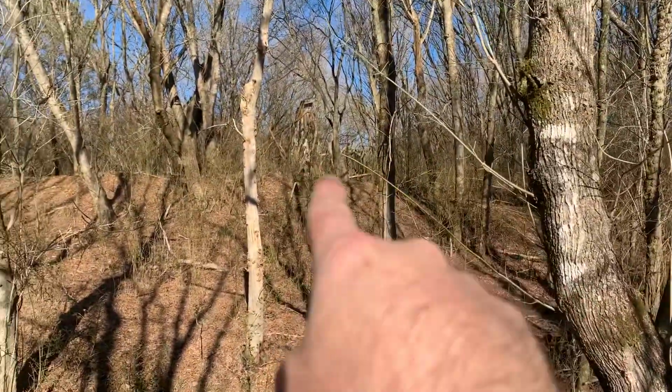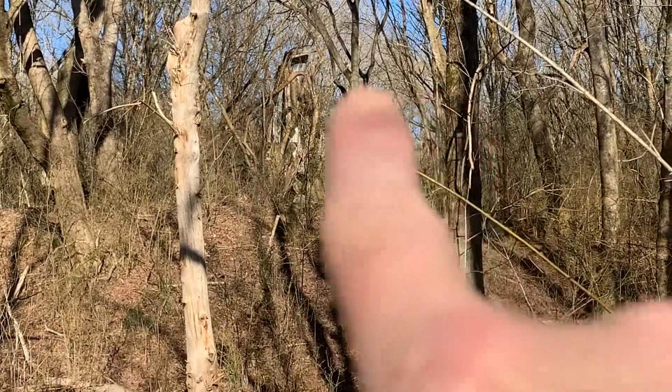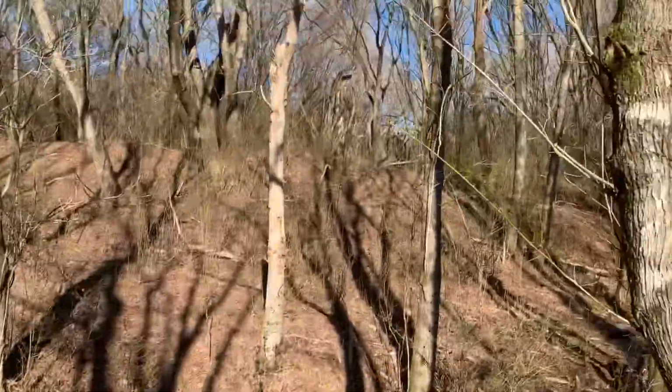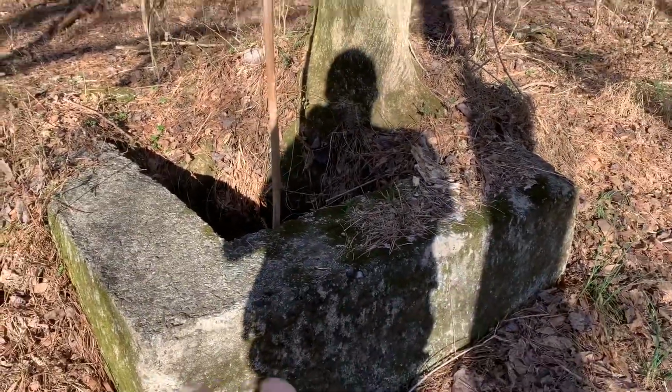But check this out, y'all. Look at the old ruins. See that? An old house or barn or something. I'm gonna walk up there and check it out. There's no trespassing sign, so I'm gonna walk up there and check it out real fast. I'm assuming this is an old well. Look, there's a tree growing out.